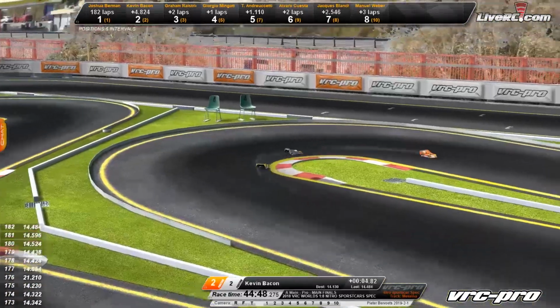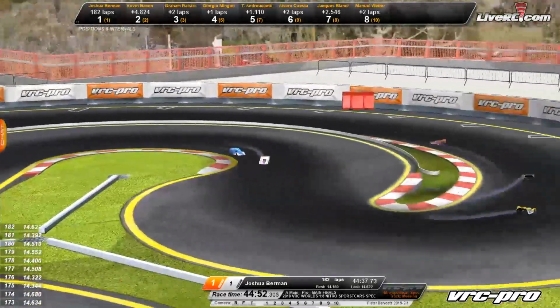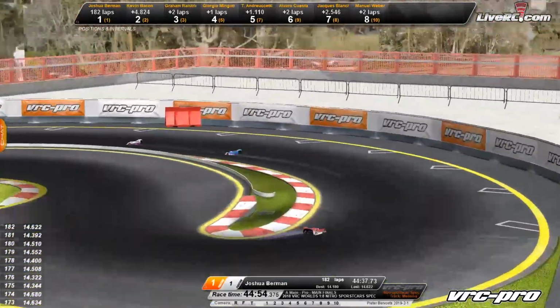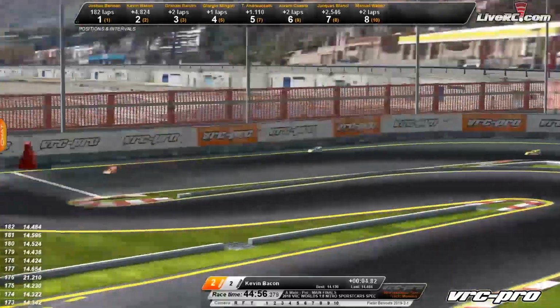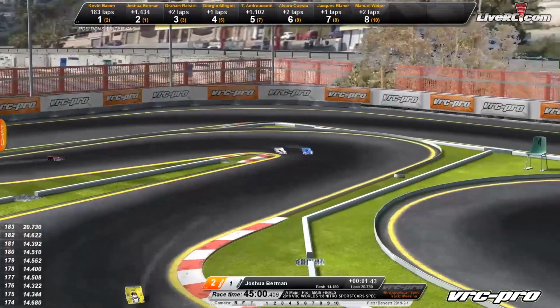Kevin Bacon with 15 seconds left to go. Kevin Bacon is now taking over the number 1 spot. Joshua Berman makes a surprise pit stop. Down the backstretch they go. They're going to get one more lap now. Kevin Bacon is now your leader.